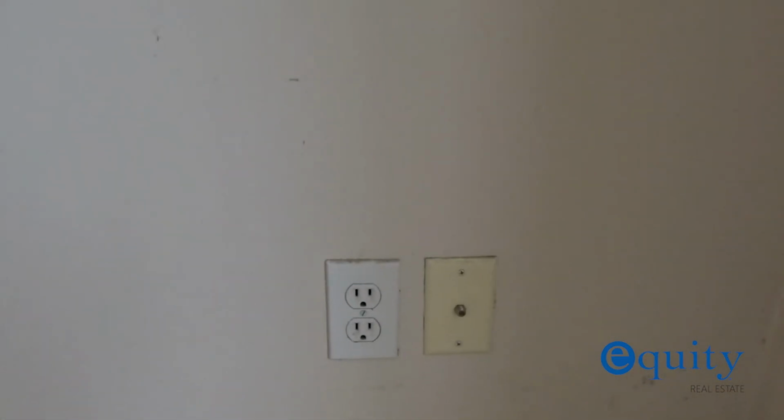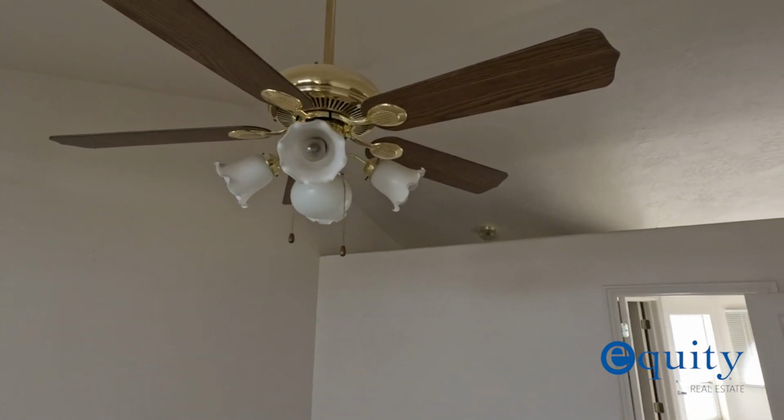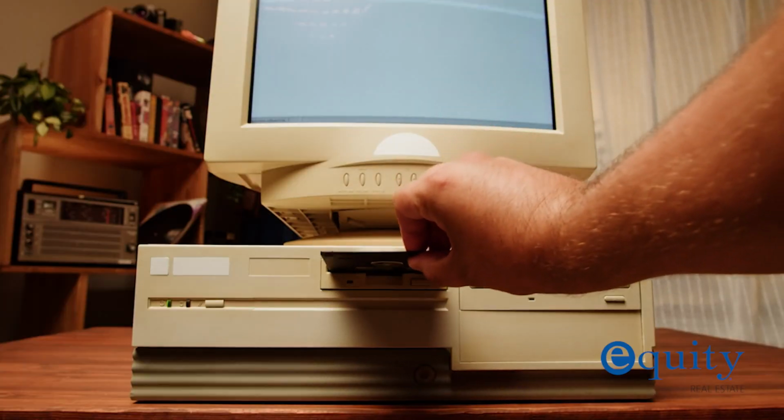One of the things I pay attention to is the color of wall plates. We definitely want to do a good cleaning. And as you can see, this gold trim on the electrical fixtures was all in style in the 1990s, but we can do a little bit better with modern fixtures and get a little bit of style in here as well.